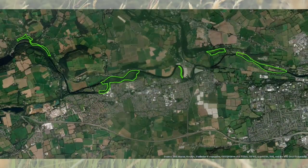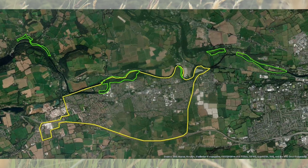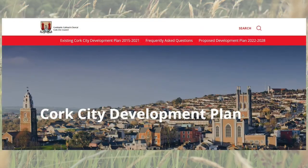The Lee Valley Proposed Natural Heritage Area, or PNHA, is made up of 5 sites, and these spread from just below the Inniscarra Dam in the west to just before the County Hall in the east. 2 of these sites are located within the current Ballincollig development boundary, and one of those is inside the Ballincollig Regional Park. Now, because it is only a proposed natural heritage area, the Lee Valley PNHA doesn't have the same protection as designated nature conservation sites. But most local authorities do protect them, for example, in development plans and in the planning process generally.